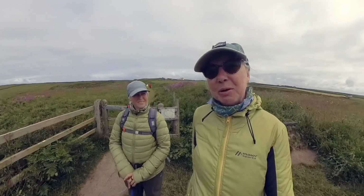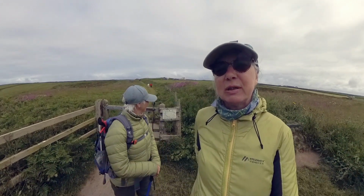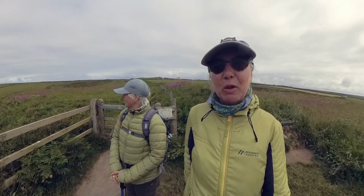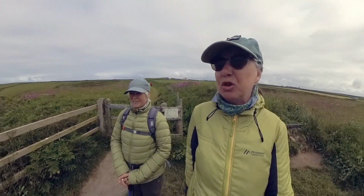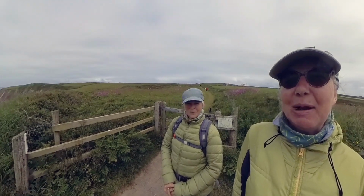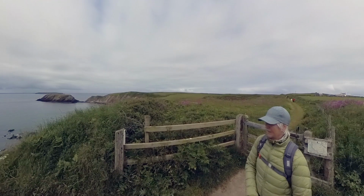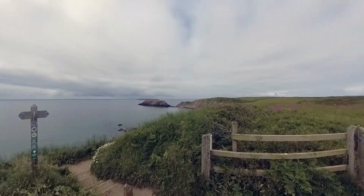Hello, I'm Claire Dow, Chair of the Friends of the Pembrokeshire Coast, and today I am continuing my Coast Path walk. It's the 8th of June and I'm now standing looking over Gateholm in Marloes Sands.